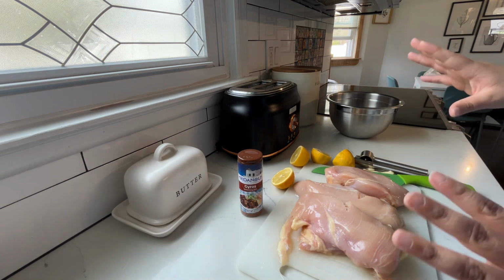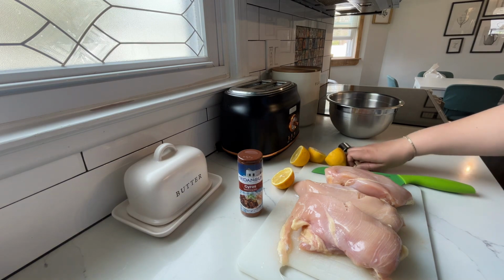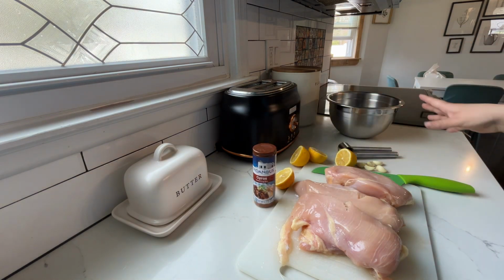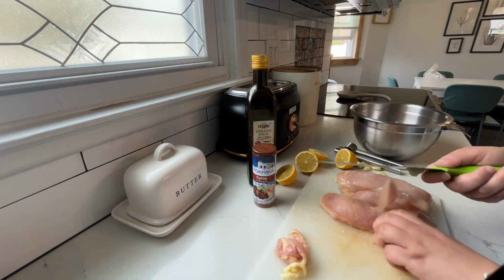So I'm going to kind of do like a chicken souvlaki. I think that's how you say it. I'm gonna cut these up into cubes, seasoned with a few cloves of garlic, lemon juice, this gyro seasoning, and olive oil, and put that in the refrigerator for a few hours, and then I'll cook that later on. Probably bake it in the oven, and then put it under the broiler for a little while.